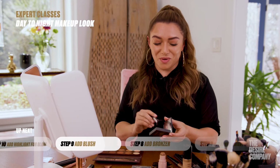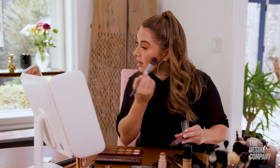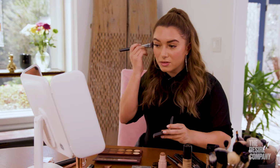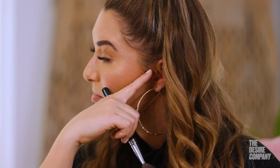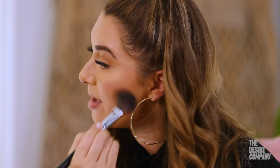Okay, blush. So blush brings everything to life. I feel like people are afraid of blush and they shouldn't be. So I'm gonna use a little bit of this NARS blush. Looks bright and intimidating, but it's really pretty. I just like a nice little flush, something that has a little glow to it. So everything else is so simple. It kind of just brings your face to life. And when you do blush, you wanna smile and put it on the apple of your cheek. You can bring it up if you're doing an editorial look, obviously something different, but for every day, that's typically where you're going to want to place it. So you're gonna have your bronzer in this area, your highlight will be right here, and then the blush will go on the apple of your cheek.